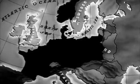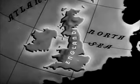At this stage of the war, Britain was standing alone against Germany. And of course, Britain's weakness, its Achilles heel, was the fact that it needed to import raw materials for industrial production, food to feed its population. So cutting off shipping, blockading the whole of Britain, would bring Britain to its knees.